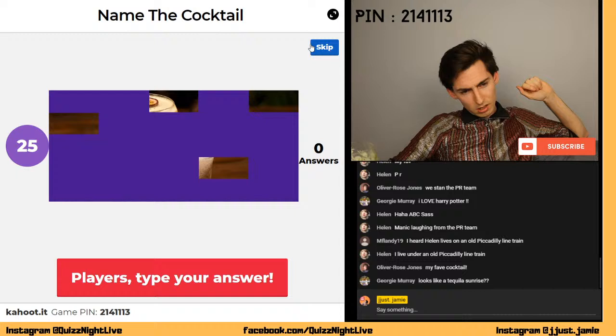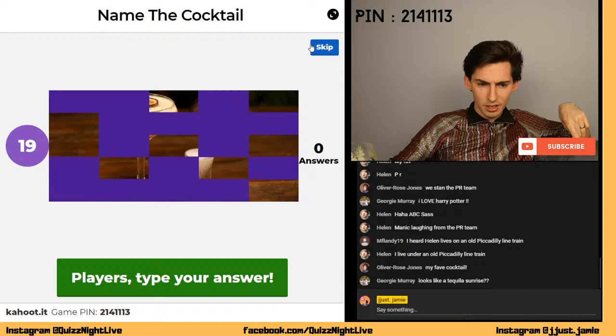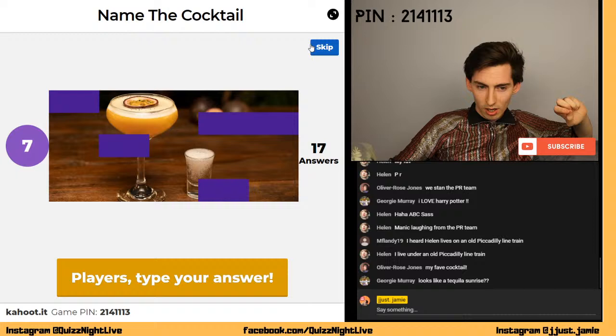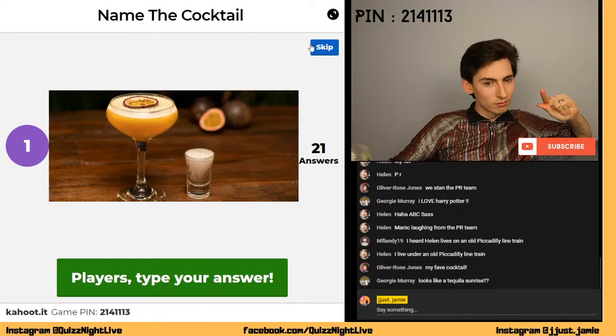Bit of wood. This isn't very helpful, is it? Oh, I can see like a shot there of some kind. You got 15 seconds left, guys. Come on, you need to be quick. Do we know what this is? Oh, I can see a passion fruit now. I can see like a shot there. Is it like a pinky orangey colour? Do we know? What do we think? What are these answers going to be?